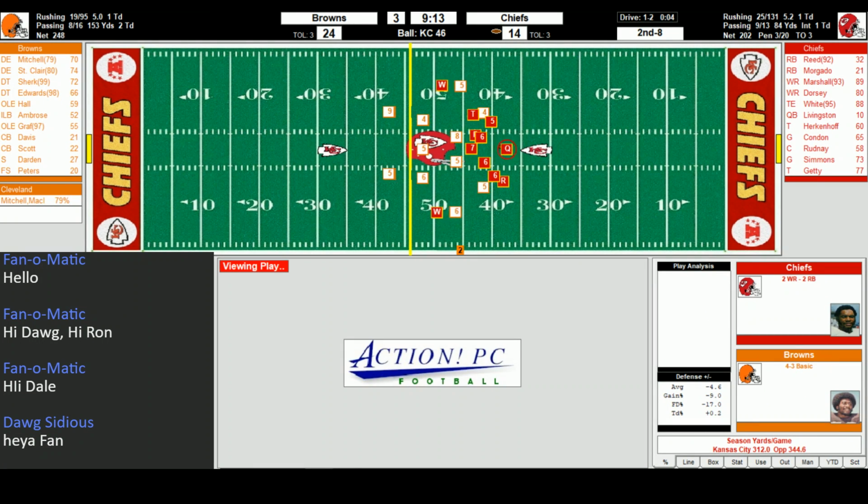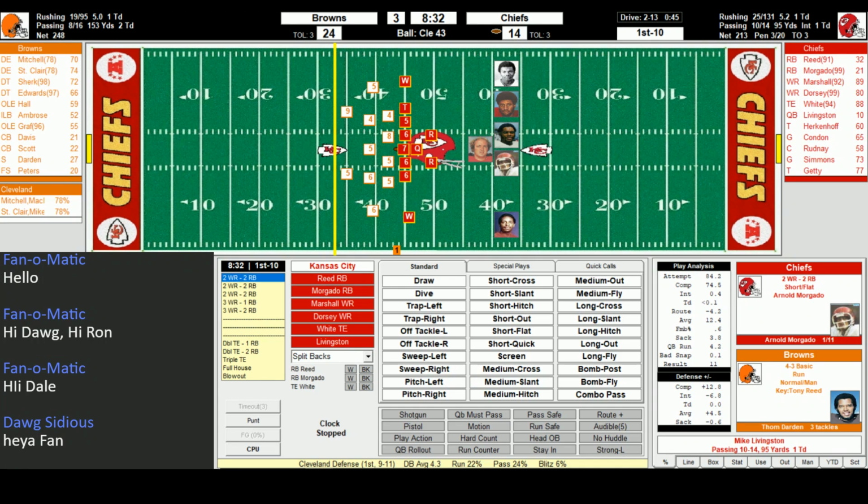Morgado, a short pass from the flat. Livingston throws. Morgado has it. He gets it across midfield. It's a first down and more. Darden with a tackle after a gain of 11. And so Livingston now is 10 for 14 for 95 yards.